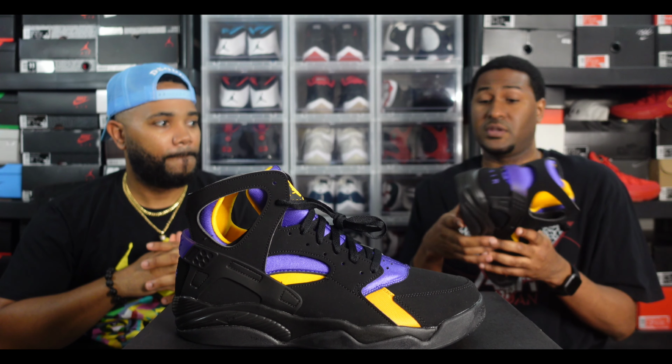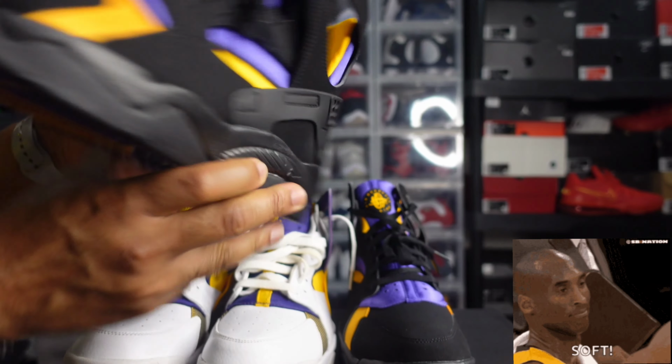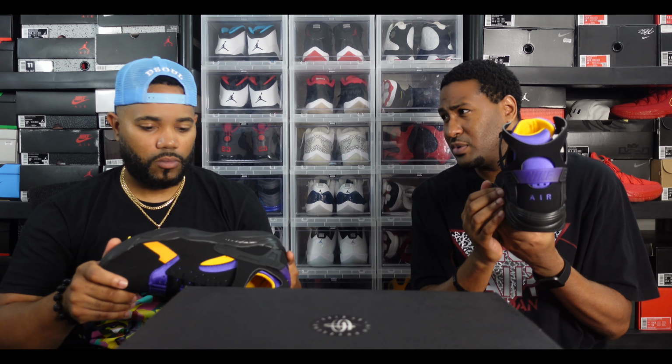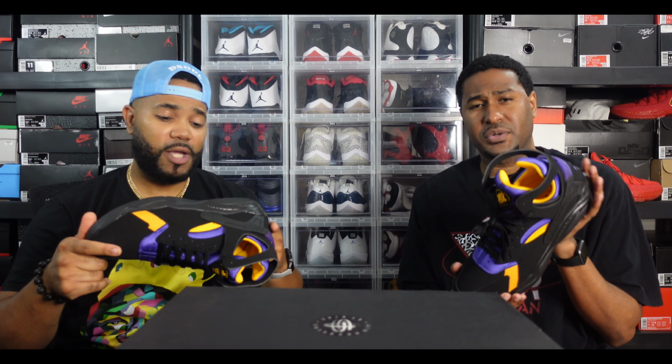Oh my gosh, the midsole is softer too than the one we're about to bring out now. You can kind of squeeze it and feel it. Yeah. These are comfortable, I'm telling you that right now. As far as tech specs, I don't know if it has a full length air unit or not. You'd have to go to wear testers or someone like that. Yeah, I'm not sure. Cutting these open though.